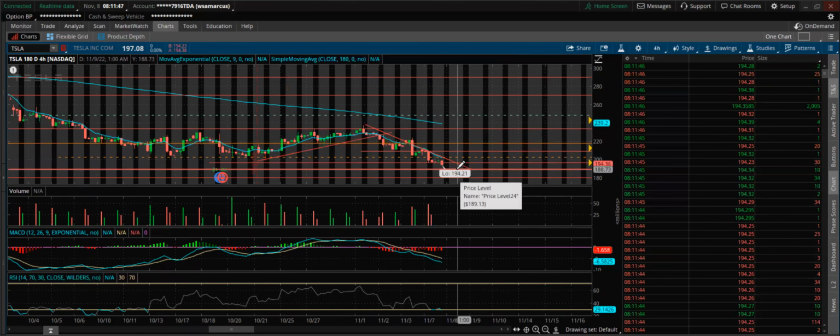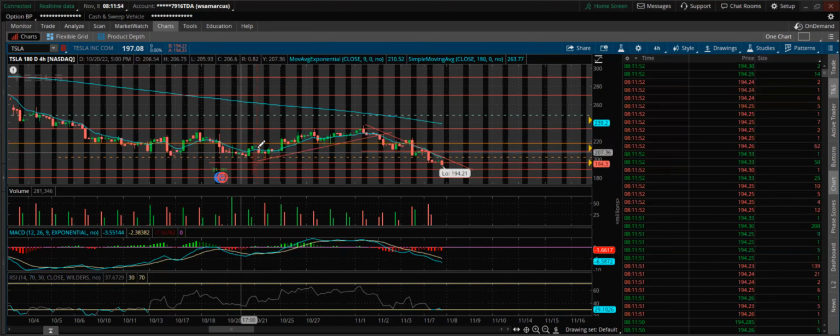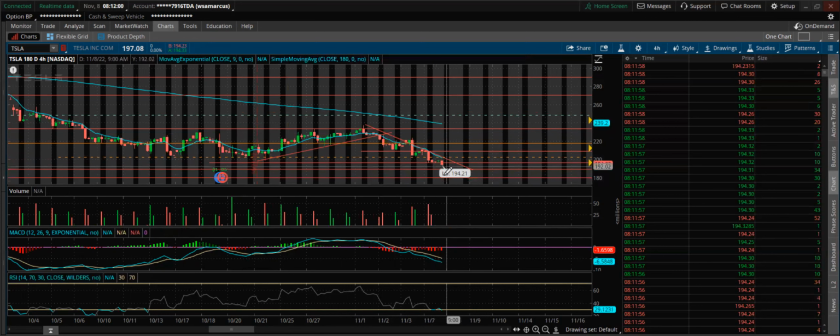She's on an overall descending stepping staircase. She had the ascending stepping staircase before. Now she has the descending stepping staircase, and you guys can see she's still on that descending pattern, rejecting the EMA on the way to the downside. Next major support is around 190.